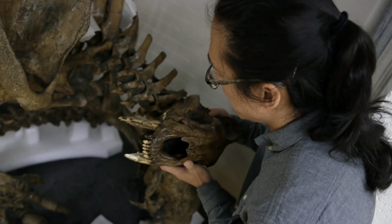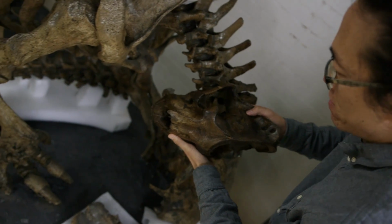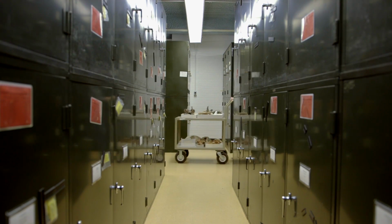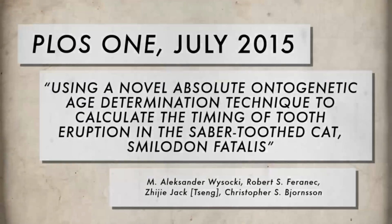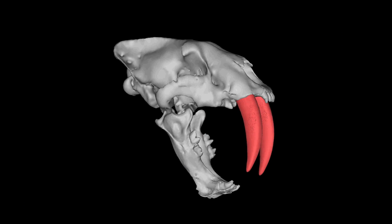Many mysteries remain about these animals. The one Jack and his colleagues wanted to solve was, how long did it take these sabers to grow? To figure it out, they looked at fossils from the La Brea tar pits in Los Angeles. They employed a combination of technologies, CT scans, because CT uses X-ray to blast through these fossils or bones, and created 3D images of the teeth.